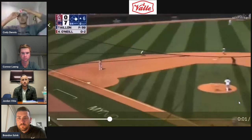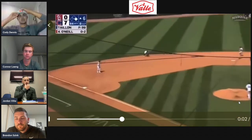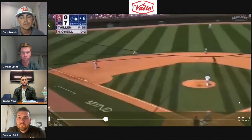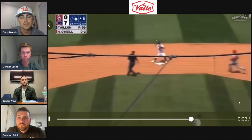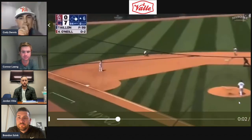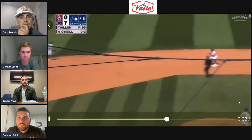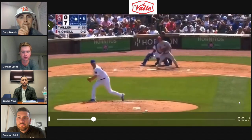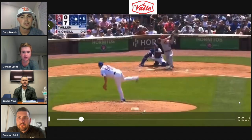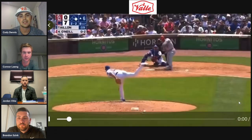So good. Man, that ball just does not stop moving on this play. Boom, boom, boom. Is this Dansby? Yeah. He's so mechanically sound. I mean, it's a little hard to tell, but he's slightly open with his feet, even though his chest is still down. So if that ball did come up, it would be in his chest, right in front of him.